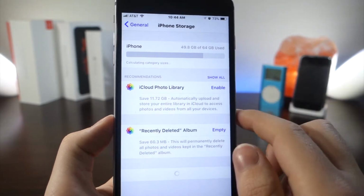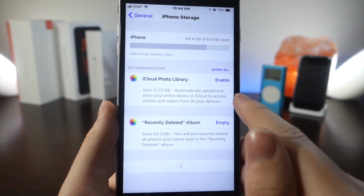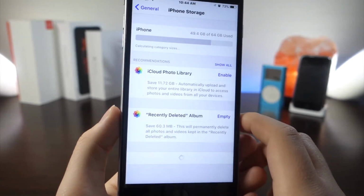Now this next feature is really cool. So this will help you get so much storage. So what this does is it'll let you delete all the photos on your iPhone and it'll save it in iCloud. And on top of that, there's this really cool feature added in iOS 11. You do have to be on iOS 11.